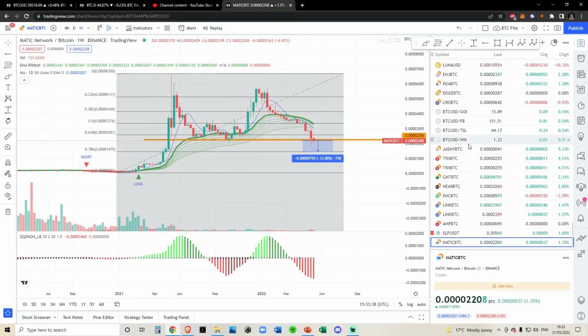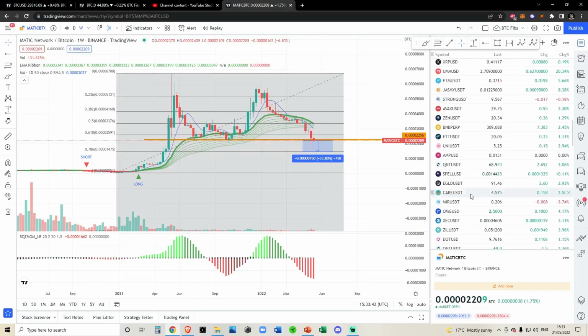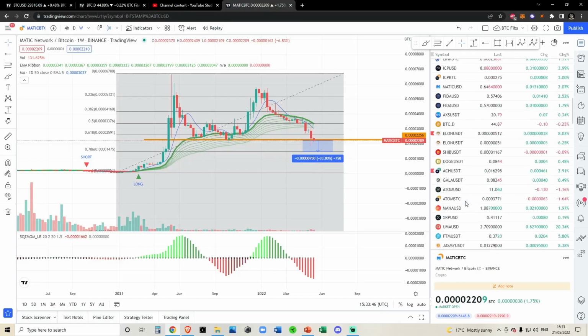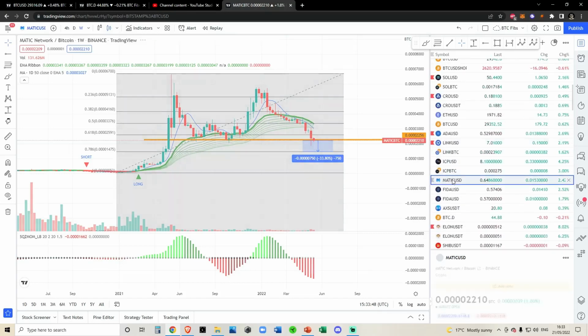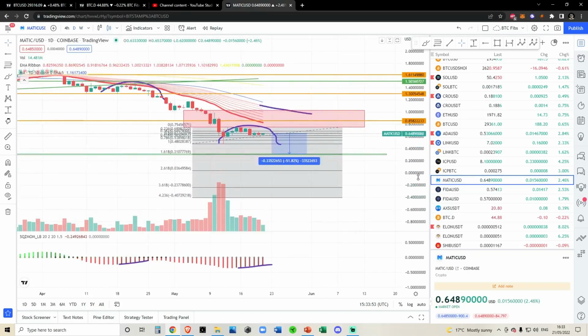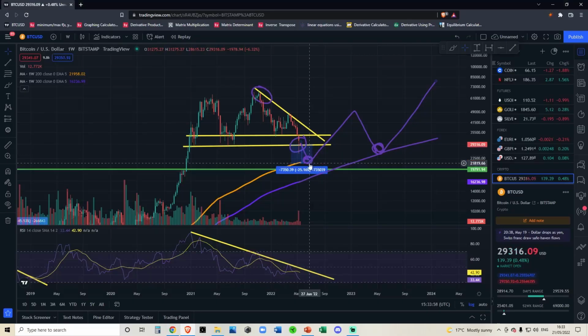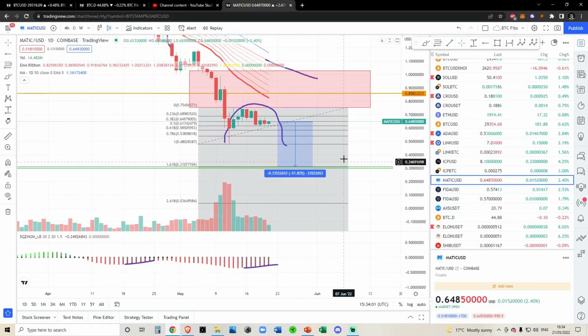So what does this mean? If I think MATIC is going to move down 34% against Bitcoin, and I think Bitcoin's going to move down another 20 or 30%, give or take, then I think this really nicely lines up with my prediction of a 52% drop on MATIC. Because if Bitcoin comes down to 22,000, that's a 25% drop, and if MATIC drops 51%, that would mean you're moving down between 25 and 35% against Bitcoin. That is my opinion on what we are going to be doing.